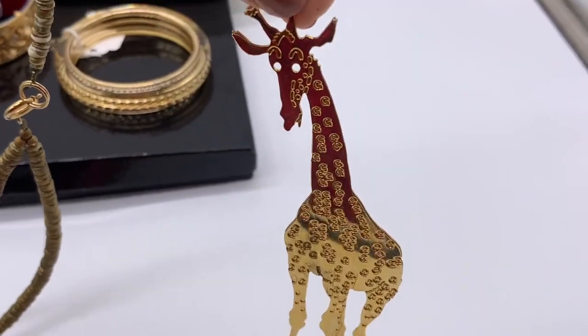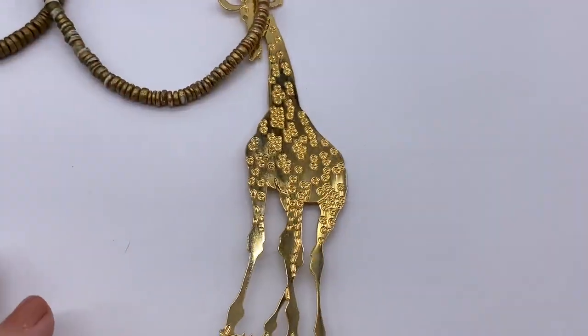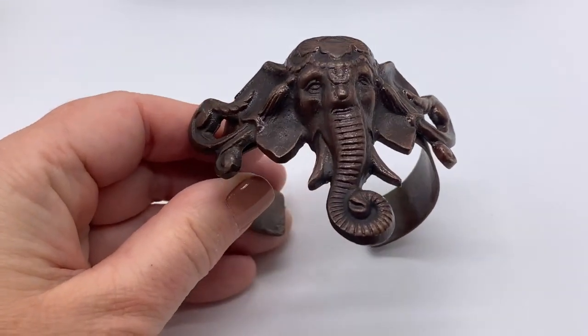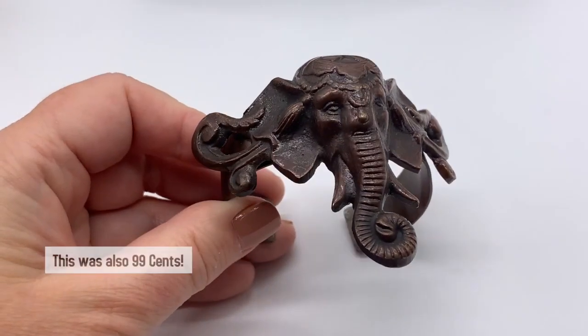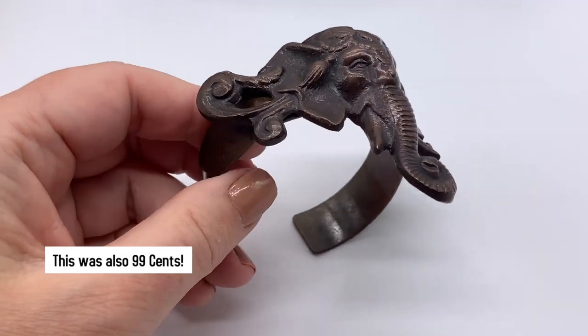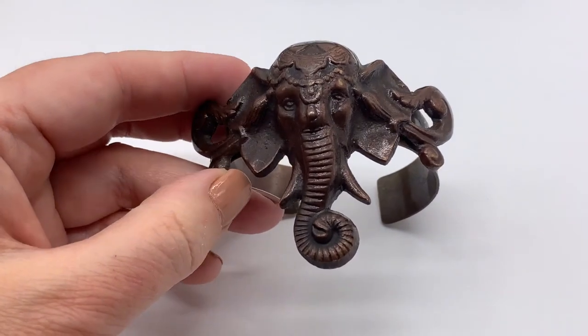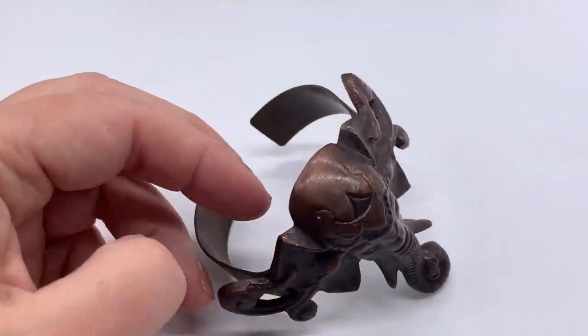That's the thing right there. How different is that, right? Nice one. So I got this at the same Goodwill. The girl actually pointed it out to me. She said, if you like that giraffe, I think you're going to like this bracelet I have right here. So she pulled it out of the case for me. I said, you know what? You're right. I do like it.